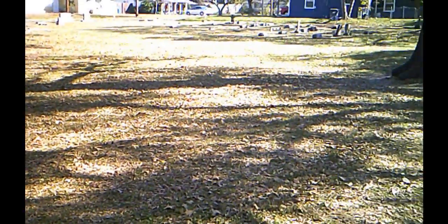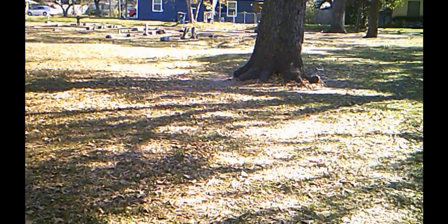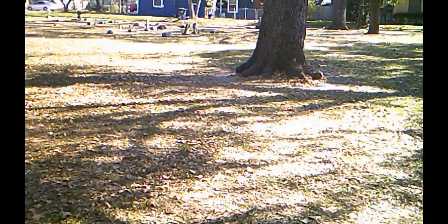Battery's starting to run down real low, so I don't know if something's been drawing on my energy. This dates back to 1874. So some of these are a little bit older than what we saw over in the other bigger section. So this possibly could have been the first cemetery in this area.